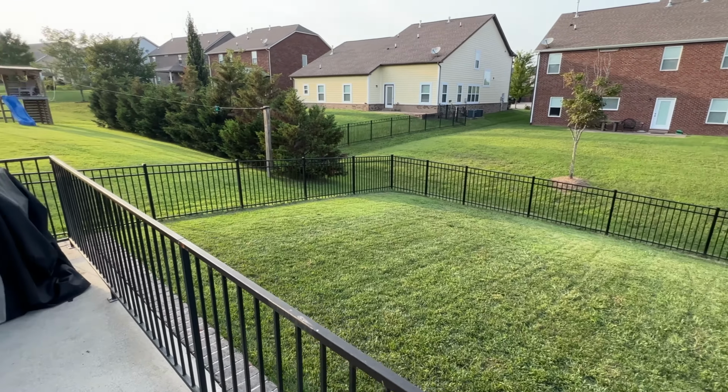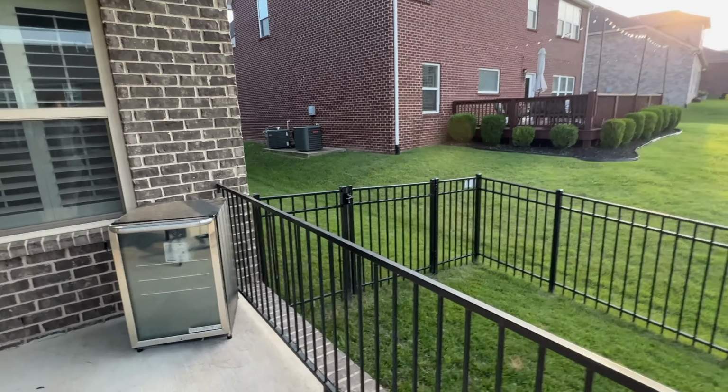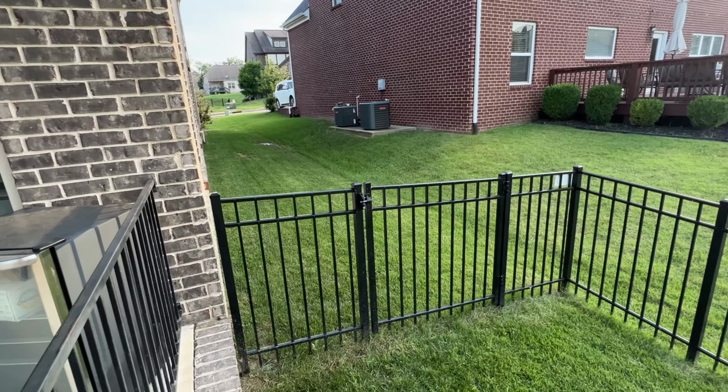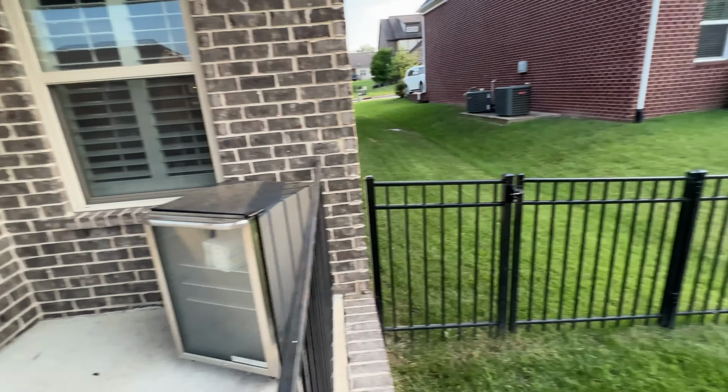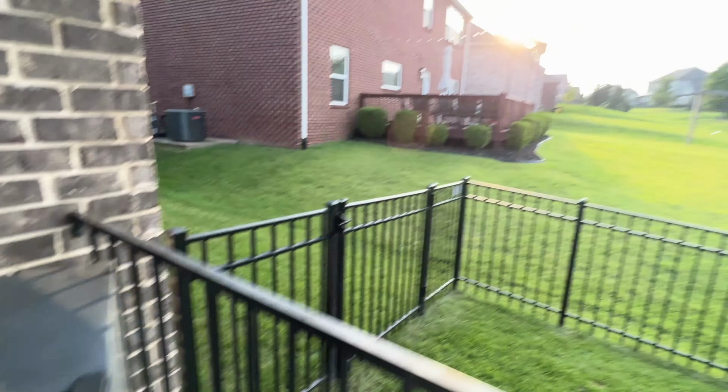Yeah, I mean, the yard's huge, and they've got a gate over here, right there. Oh man, they've got some golden ale. I might need to take one of those with me.